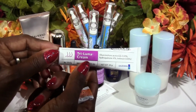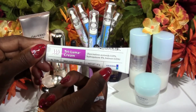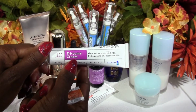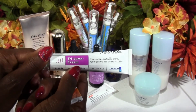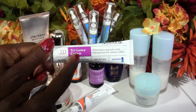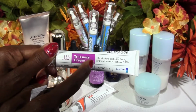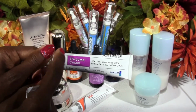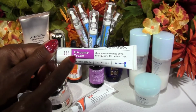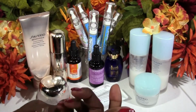Triluma is a fade cream. It's for those stubborn hypertrophic or hyperpigmentation scars that just won't fade with a regular fade cream. I initially started using this when I got my tummy tuck back in '03. This is what the doctor gave me, and ever since I've been begging for prescription refills. I use this on my elbows, my knees, the back of my ankles, and wherever there are dark spots or uneven skin that I can't fade. I do not use this on my face because it's very, very strong, although they do prescribe this for severe skin conditions, burns, melasma, and stuff like that.